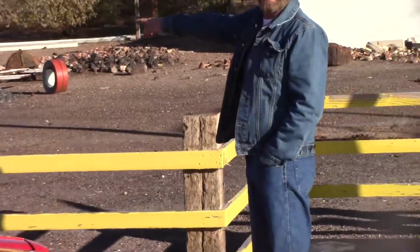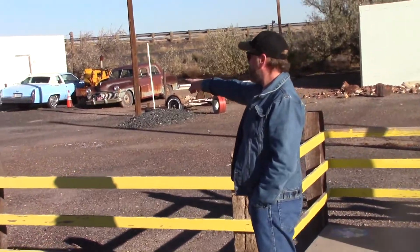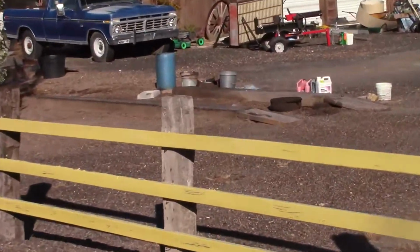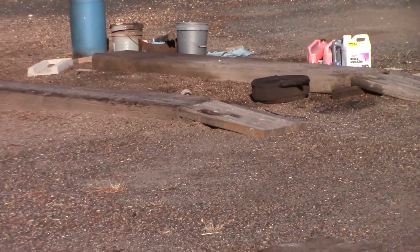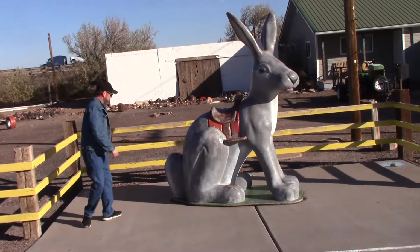Get your Trans Am on here. See these rails? Get the TA on there and then we can look. I don't think so.